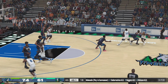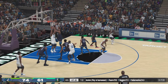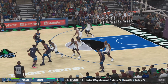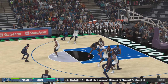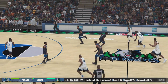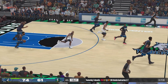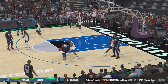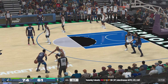50 seconds left in the game. Cassell the pass to Olowokandi. Another shot. Oh, and he plucks it off the glass. Wow. McDaniels dishes to Edwards. A rebound by the Timberwolves. There's the pass to Sprewell. No good from outside. Conley against Cassell. Outside Conley.